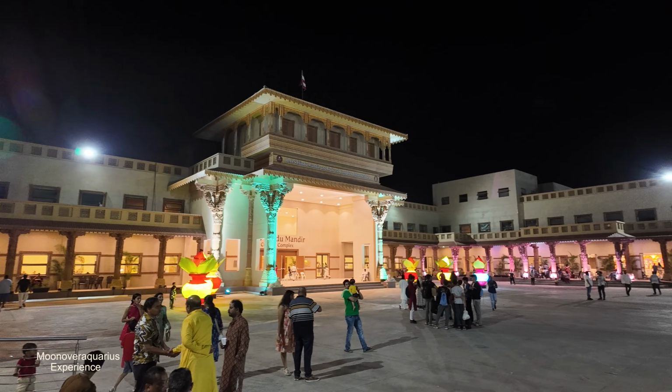Great view of the fireworks from the courtyard.